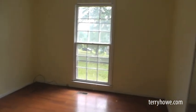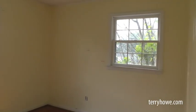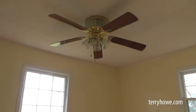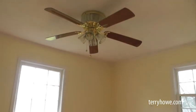All right, we'll step sideways. Another bedroom, about the same as the last one, same color, same light fixture looks like. Ceiling looks good in here. And have those hardwood floors, another mirrored closet.